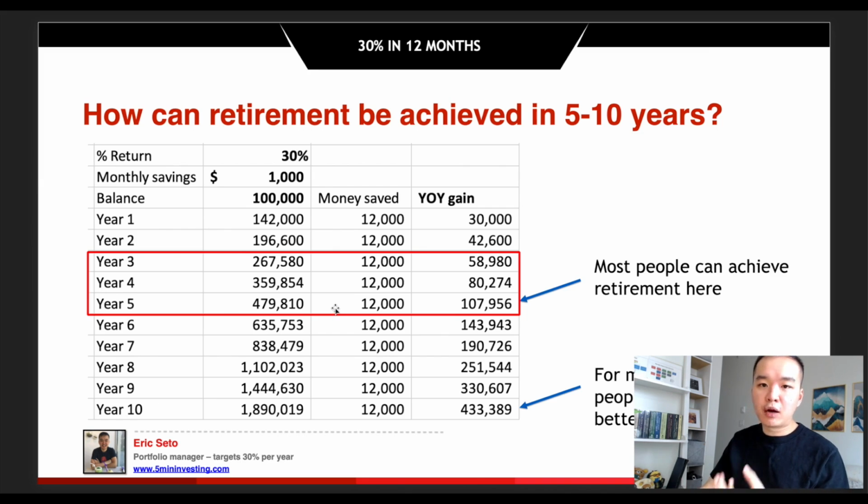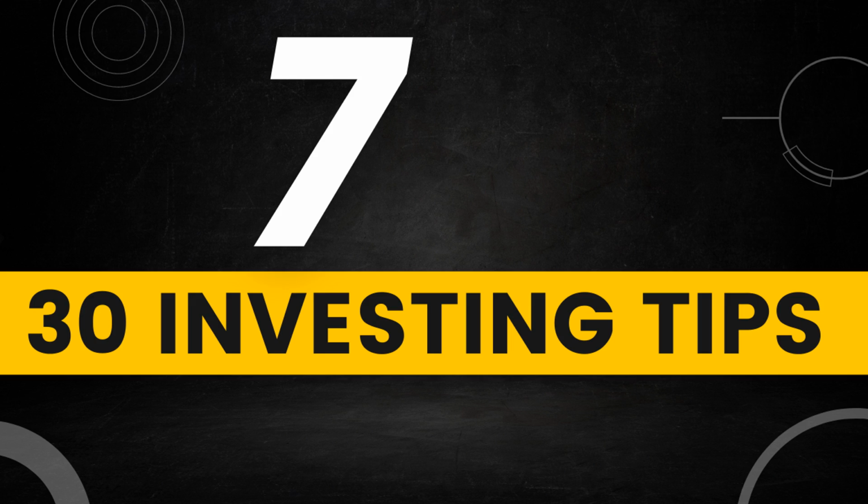And if you are aiming for a more ambitious and luxurious retirement, then some people might be aiming for 10K or 20K a month. Then this is where you need to have a larger portfolio balance. For example, down here, year 10, where you're aiming for a 2 million portfolio, and then your year-over-year gain is like 400K. So perhaps this is when you're living in New York and that is the lifestyle you want. Tip number 7, when you're investing, you want to follow one investing strategy.